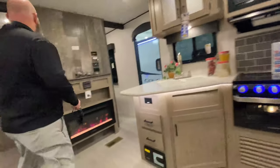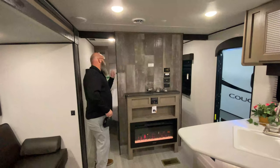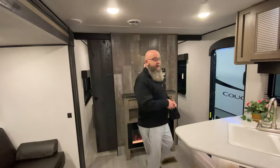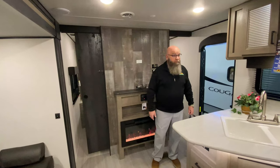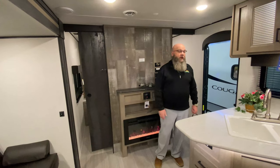So another cool thing about this unit: sliding pocket doors. If I can get it to pop loose. Pocket doors. Again, ton of manufacturers go, yeah, what are we going to do? Let's give mom and dad a curtain. Right, that's privacy. So now you've actually got a door.